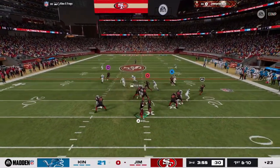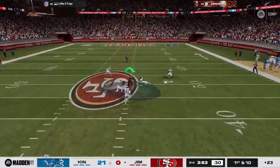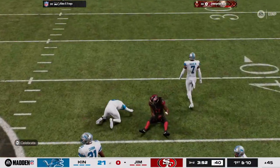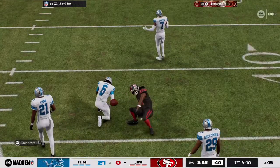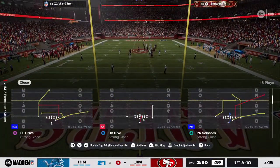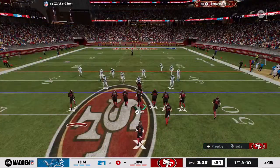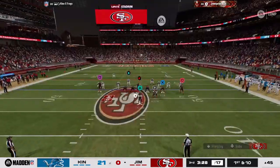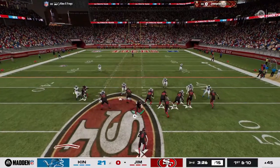On 1st down, Ward. Open man, downfield, it is Adams. A big one there to start the second half. 32 yards. That's good. Ford, hey. 1st and 10 at the 45-yard line.